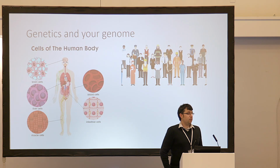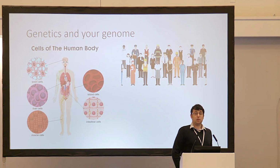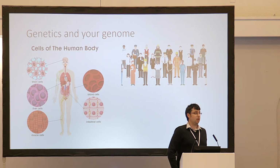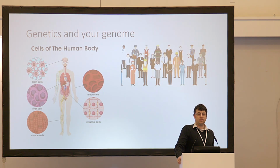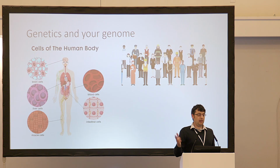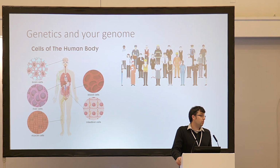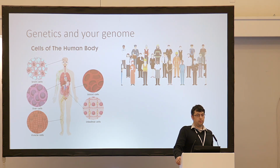So your body is full of cells, and all of these cells are essentially very similar to each other, but they're all very highly specialized. So you have brain cells, you have blood cells. They all do slightly different tasks, but from a scientific point of view, they all look the same. And it's a little bit like the human population. We're all people, but we all have different roles, and that's essentially exactly the same in your body.